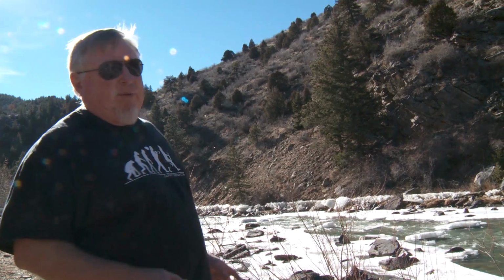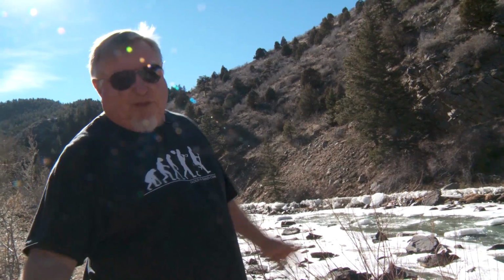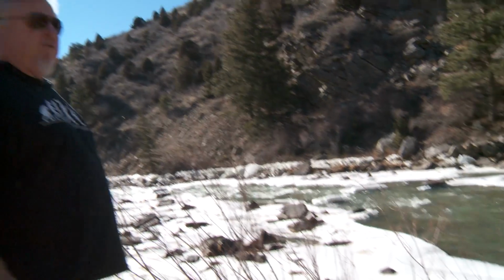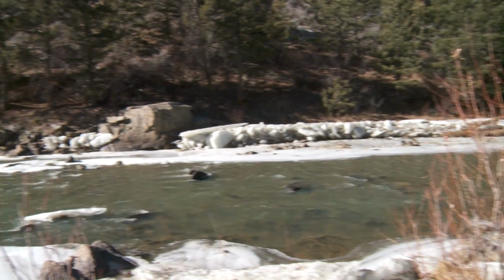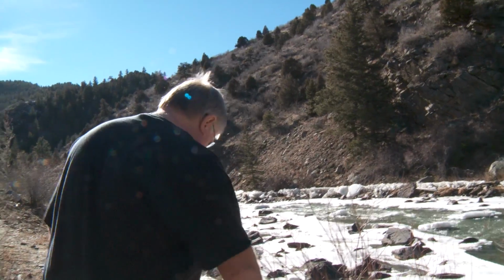In 2013, we had this huge flood that came through here. One of the biggest floods they've seen in history, probably. And it totally changed the landscape. When that flood roared through here, it just literally changed everything here. Now it's a little bit difficult to tell right now because there's so much ice, but it left us with a little beach down here. It cut away a whole bunch of this area right here.